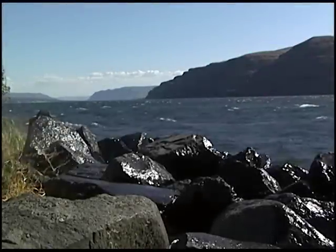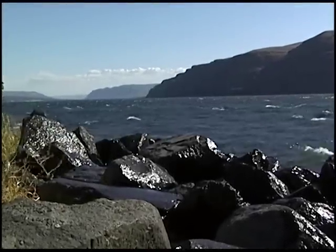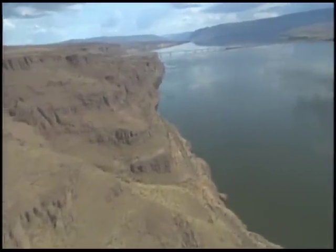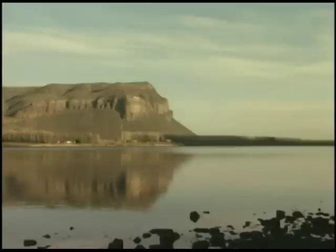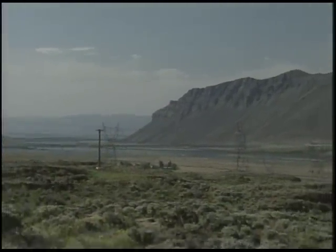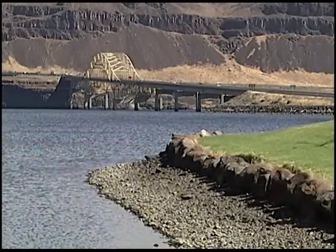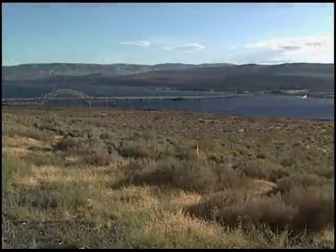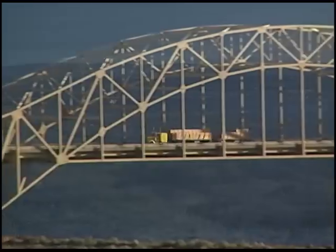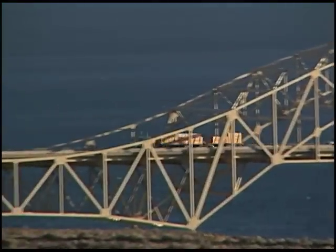Between towering basalt cliffs and rugged talus slopes, the Columbia River cleaves a picture-perfect passage through the Saddle Mountain Gap, dividing Grant and Kittitas Counties in eastern Washington. At this location, just east of the once remote town of Vantage, the Columbia River is over 2,000 feet wide.